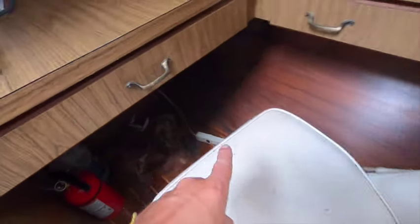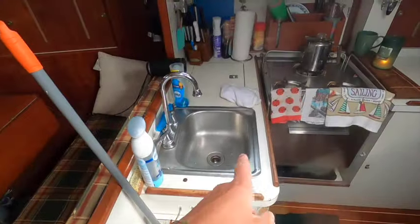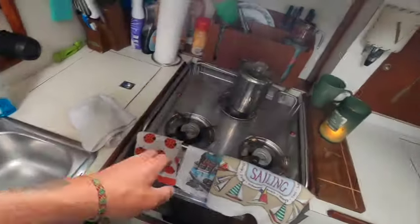Some more floor work I gotta do down there, and this is the worst part of the boat. This is all the floor work I gotta do here, but still only cosmetic, guys, only cosmetic. I'm totally okay with that. Keep pushing to the galley. We got our galley up here.